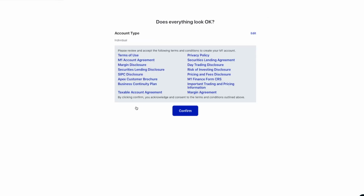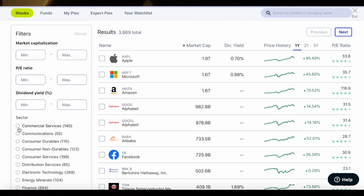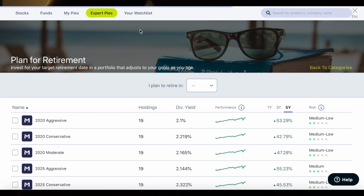Just click on your account in the upper right, then add account, then individual investing, or whatever type of account you want, then confirm. You'll then be taken to your second pie where you can build a whole new portfolio. You can focus this new pie on a specific sector, dividend yield, or have a mix of expert pies that M1 Finance put together. Whatever you do, it's easy to create multiple well-diversified portfolios, just like the pros.